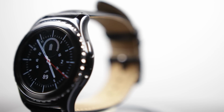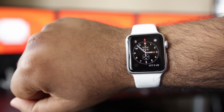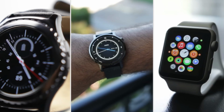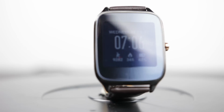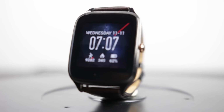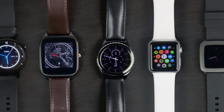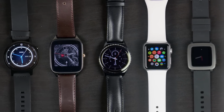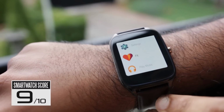For me personally, I think the Gear S2, Apple Watch, and Moto 360 have a fantastic design. There's no real complaints that I have with the design, and I think aesthetically they look really sleek and very modern. And in that regard, all 3 of these watches score a 10 out of 10 in terms of build quality and design. With regards to the Asus ZenWatch 2, the design is fairly good, but I think it's the largest overall footprint out of all the smartwatches, which can definitely be intruding for some people that have smaller hands and wrists, so that gets a 9 out of 10.